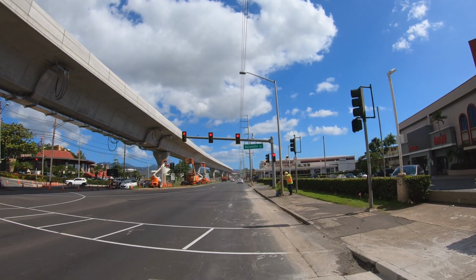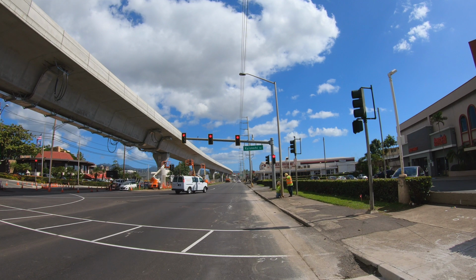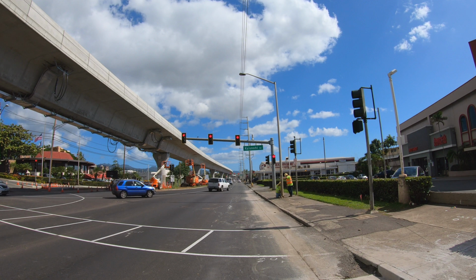Across the way there on the left, you can see Anna Miller's, which is really good. They're known for their pies there, and I like to go there for breakfast food.